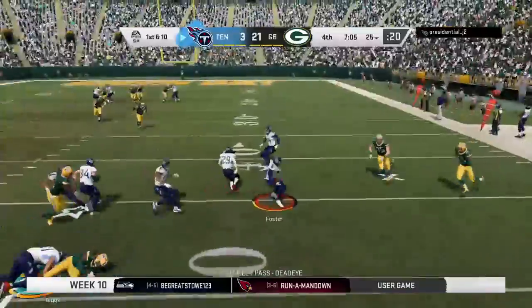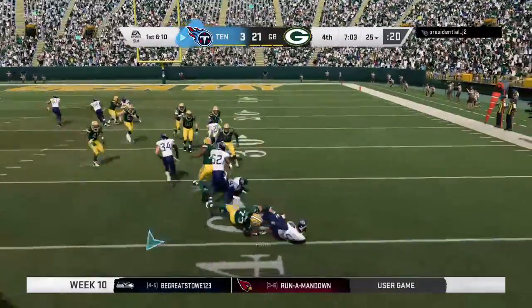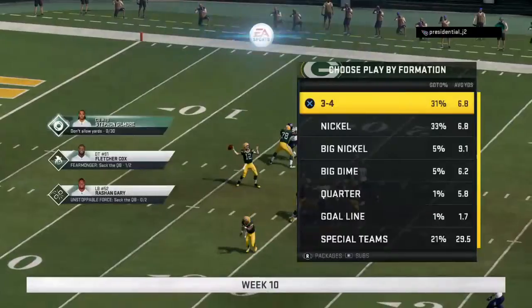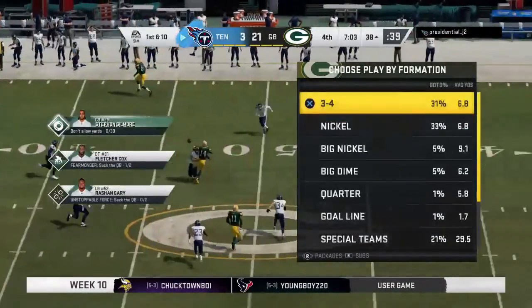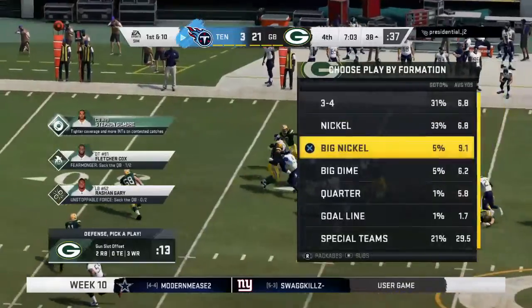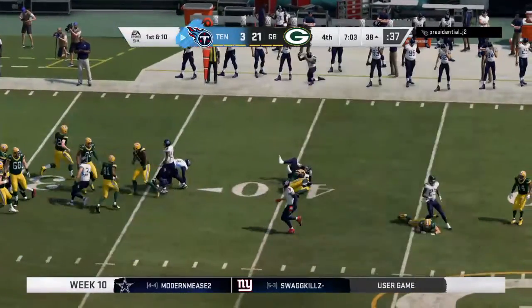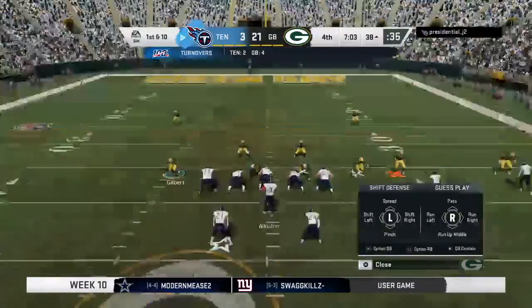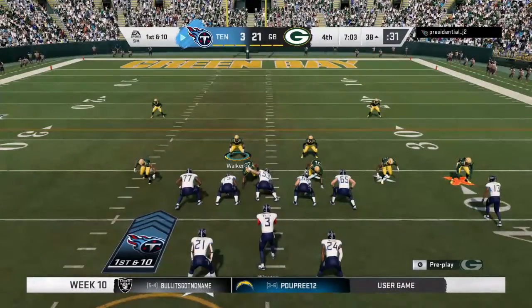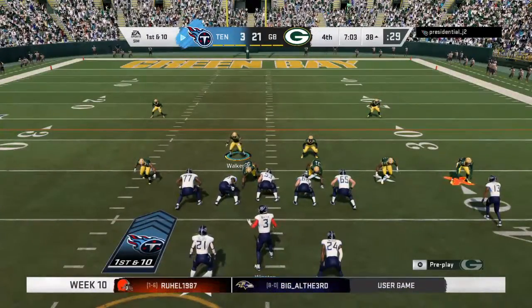And his pass is intercepted for the 4th time today. Reuben Foster picks it, and this one will be returned to right around the 38-yard line. So they get the takeaway, but that's just step one. They still have a lot of work to do. But they don't want to focus on that now. Now it's about getting the ball in the end zone and hoping they can take it away again. Yeah, still a 3-score game, though, 4th quarter.